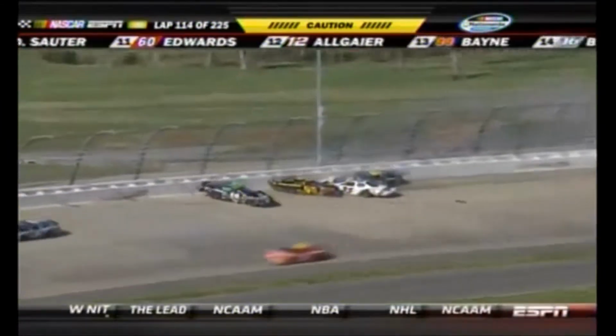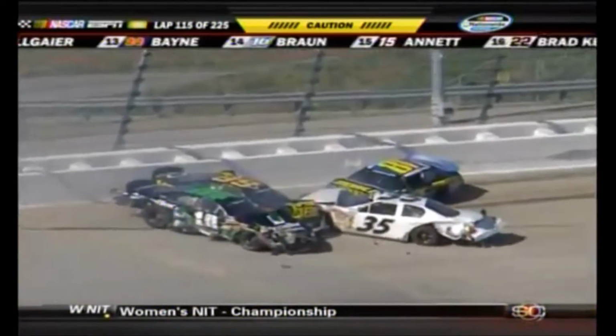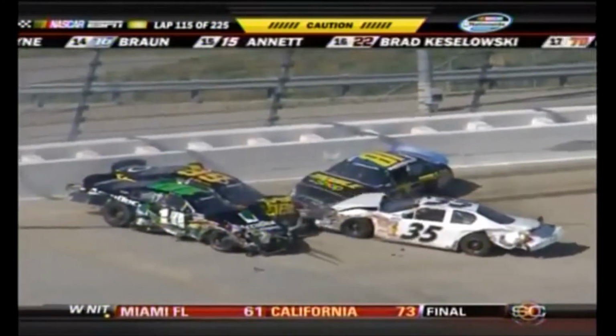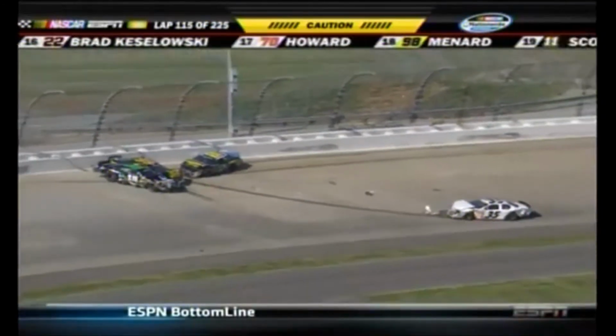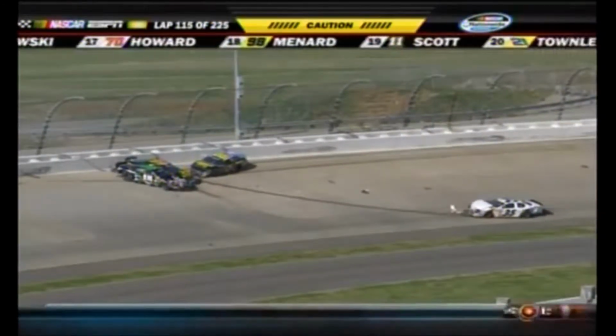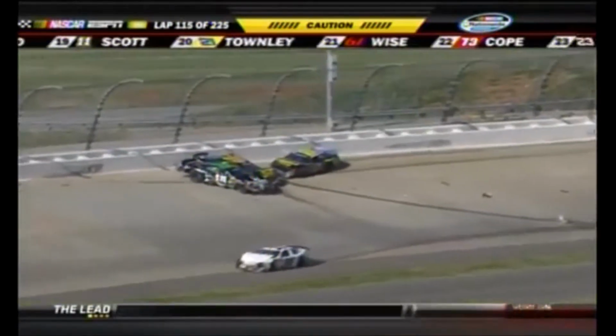Can you believe it? 16, Colin Brown also in. Stenhouse crashes. Now Brown gets swept up. Look at the mess here. You got the 81 of Michael McDowell, the 35 of Jason Keller. Oh my, Mikey Kyle in the 10, his first start, and Stephen Wallace.